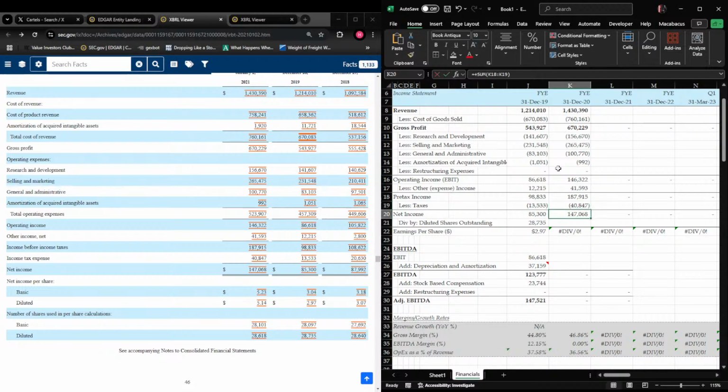47, or about 40 million in taxes. That's a lot. We can get that as a percentage. Just a quick sense check to see how much they're paying in taxes. Yeah, got the corporate standard. Back then, under the Trump admin, about 21%.